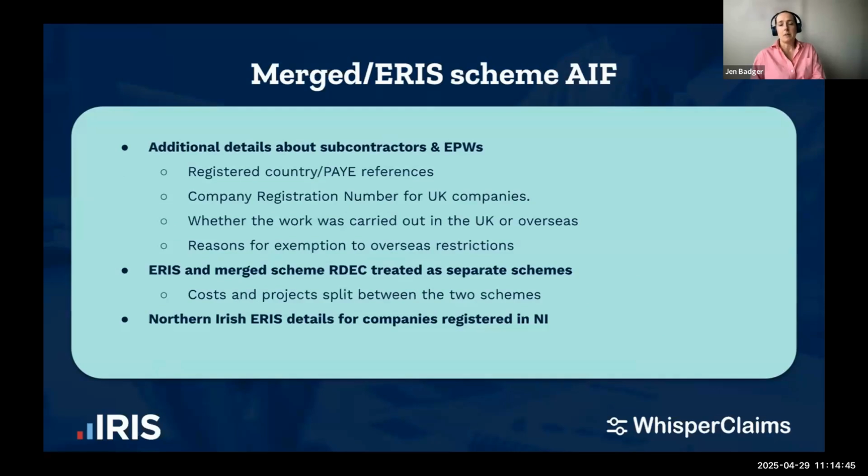The other thing there's been a huge change with is the additional information form. So that's gone through several iterations since it was first launched in August 2023. But obviously, because the structure of the merged and ERIS schemes is very, very different, it's had to have a complete revamp. So the main things that we've been highlighting to people is there's a lot more detail required now about subcontractors and EPWs involved in claims.